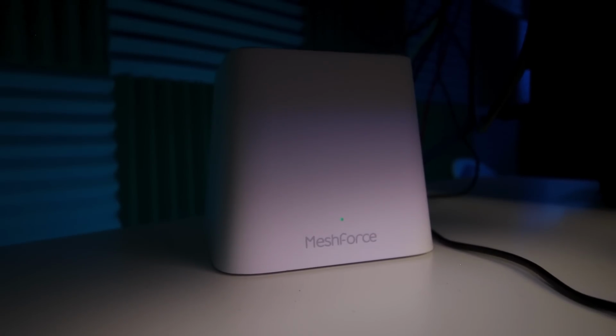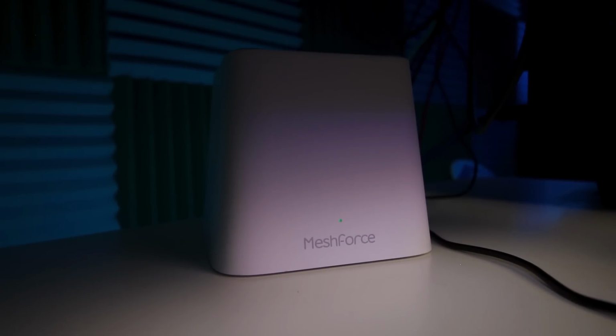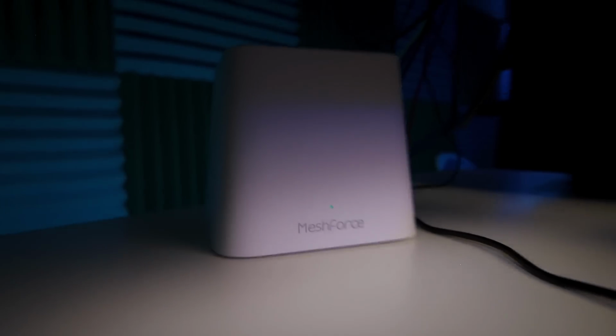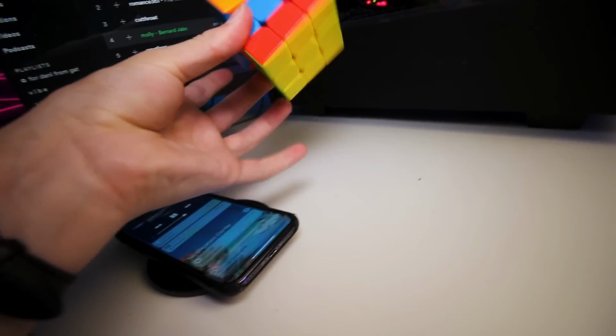I got a mesh force since I don't have access to Ethernet in my room, so this little device allows me to connect directly to Ethernet on my computer. Wireless Anker charging pad is super useful. I like to have a Rubik's Cube handy just to mess around with in my spare time. My PB is around 22 seconds.